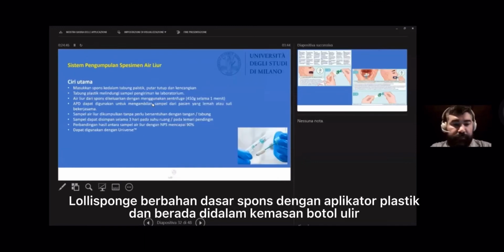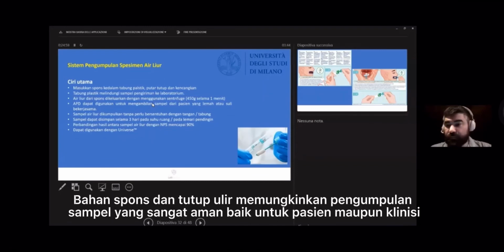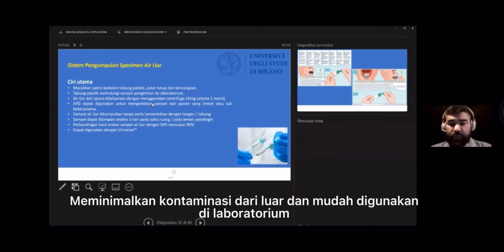Lollisponge is based on sponges inserted on a plastic shaft, and this shaft is inserted in a screw cap. The tube, this system, sponges and cap, allow you to collect the sample in a really safe manner, both for the patient and also for clinicians. So you don't have contamination on the outside of the tube.